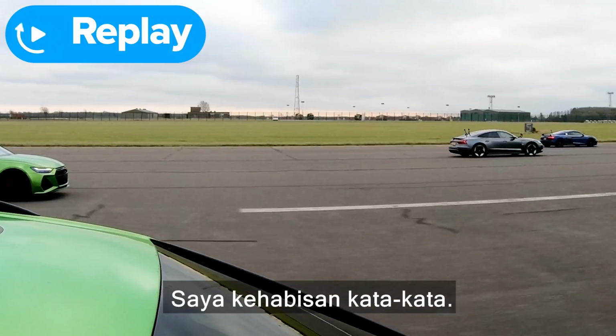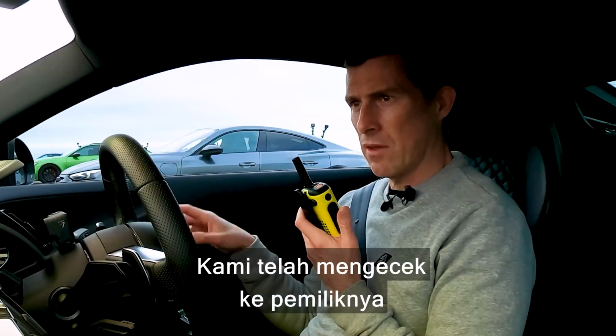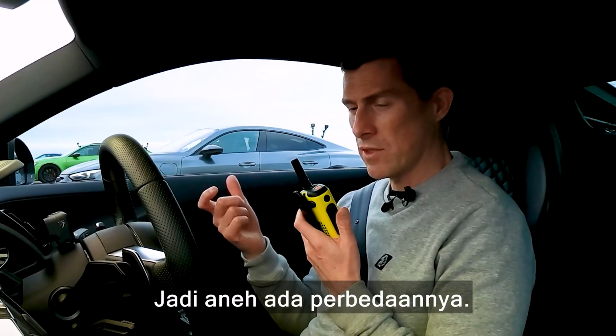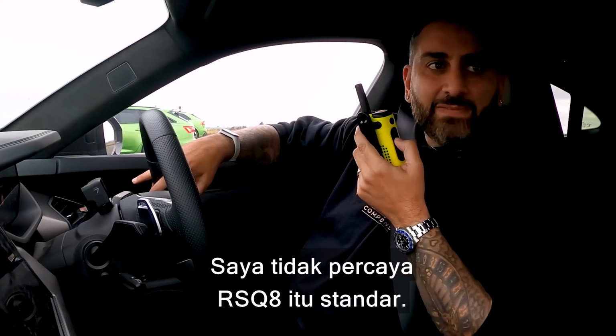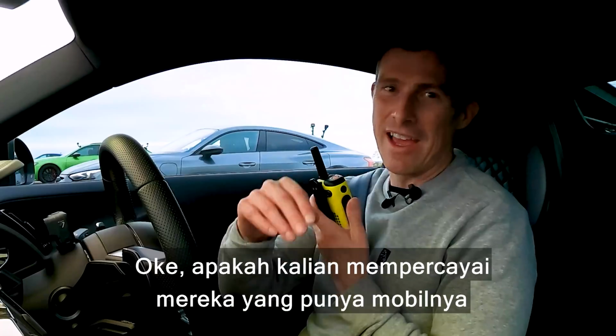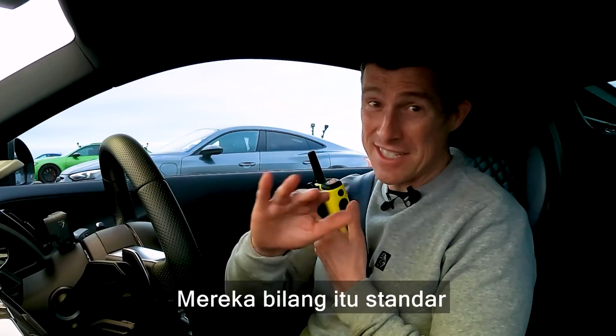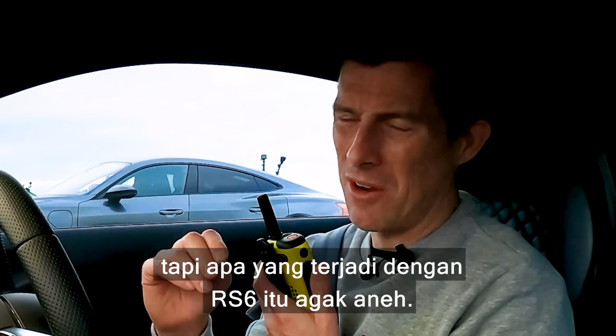I'm lost for words. Do you know what? We've actually checked with the owner of both those cars that none of them are tuned. They're not. They're standard. So it's weird to have such a difference, isn't it? I don't believe that RSQ8 is standard. Okay, right. Do you trust the guys who own that car, that it is standard? They say it is, but you know, what's happening against the RS6 is a bit odd, isn't it?